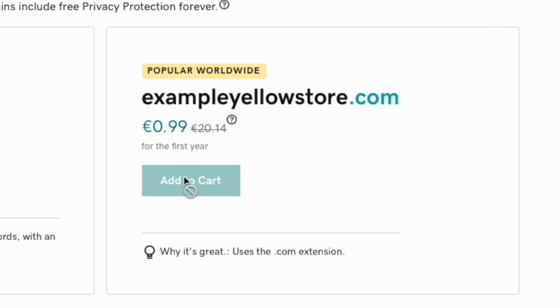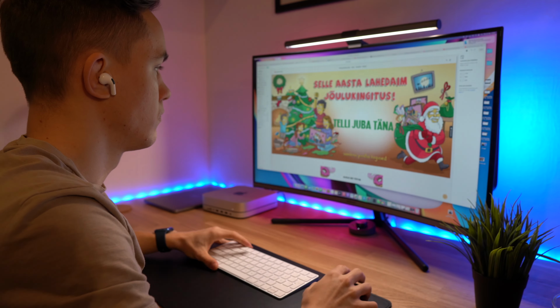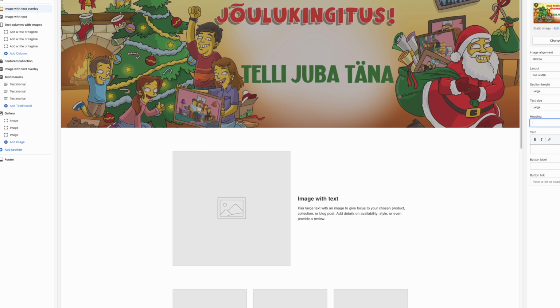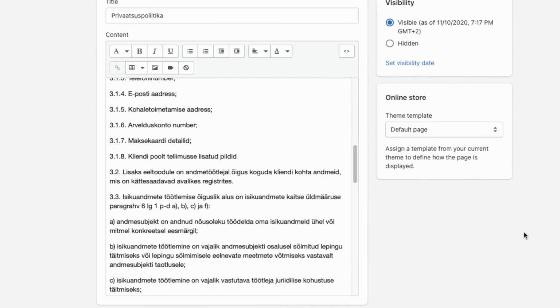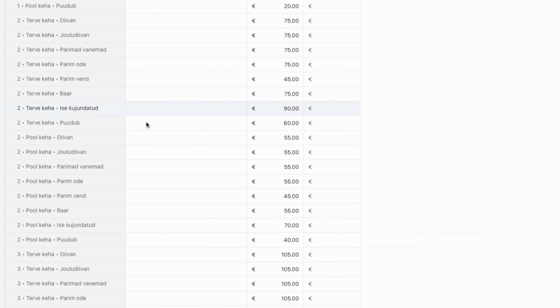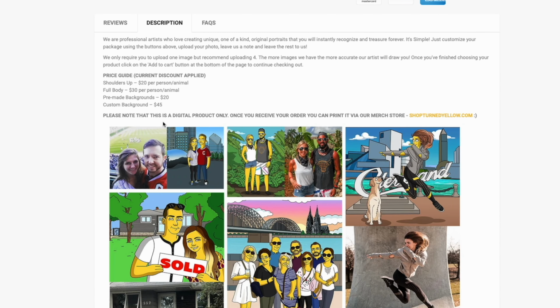I purchased the domain, linked it to Shopify, and started customizing the store. Building a store from scratch with Shopify is super easy and basically everyone can do it. After messing around with setting up the store and adding some apps, it was time to price the products. I used the same price guide as Turned Yellow.